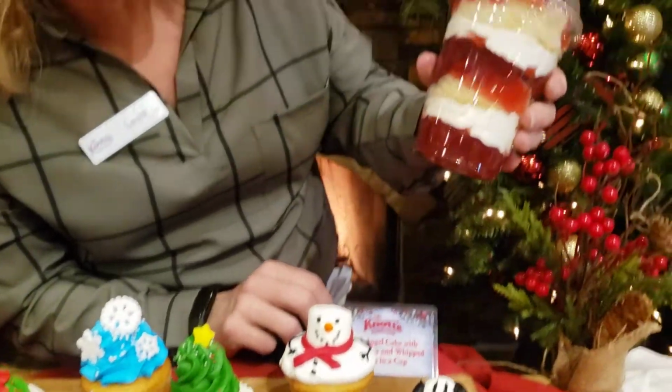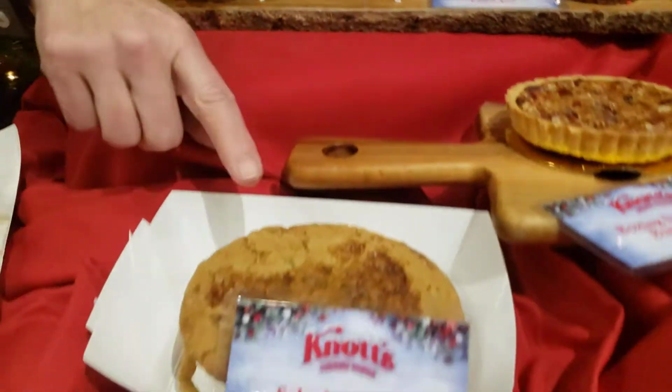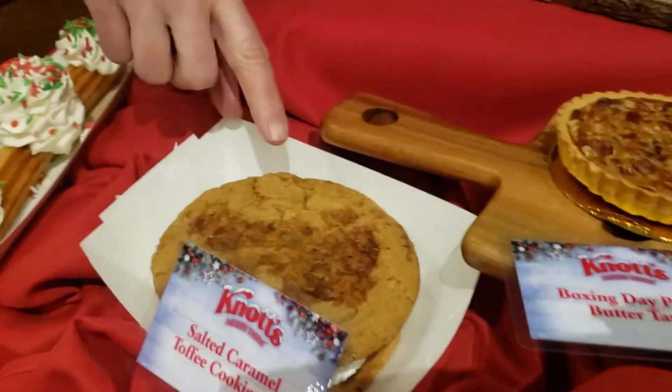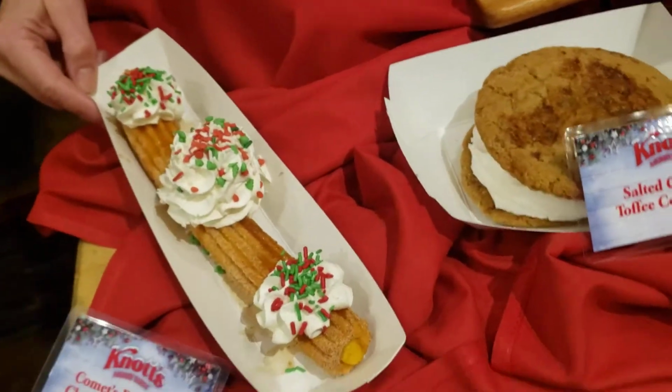It's our snow angel. It's the strawberry shortcake. Oh, it's in like a trifle. Cake in a cup. Yeah, exactly. We always have assorted cupcakes. This is a caramel toffee cookie. You get it as a sandwich or on its own. And then head over and get yourself a stuffed pumpkin cheesecake churro.